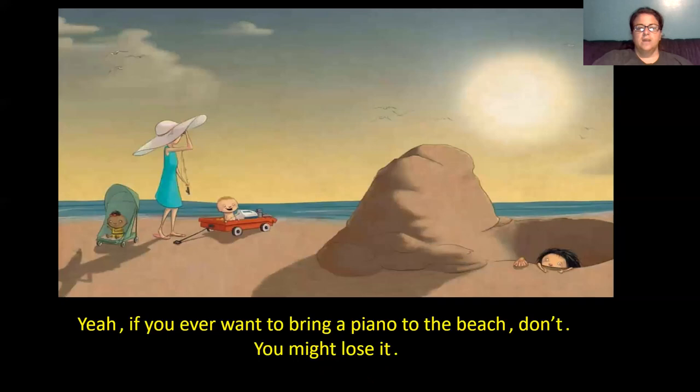And then we see in the next picture that the sun is setting. It means the sun is going down, so the sky is kind of turning a yellow color. And it looks like they have packed up all their stuff, and they put the baby sister in the stroller, and mom's got the fishing pole in her hand, and baby brother's in his wagon with the cooler and the snacks. And the little girl is inside a big hole she's dug with her seashell. And it says, if you ever want to bring a piano to the beach, don't. You might lose it.